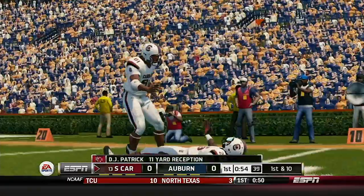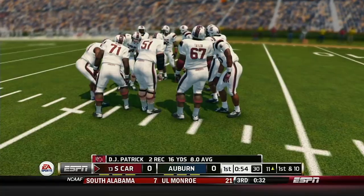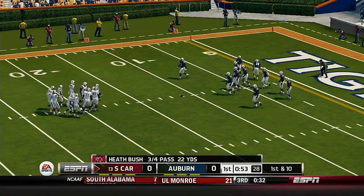He's taken down at the 11. How about the big fellas up front? This line will have to continue to play like that to build the consistency to help this offense be effective.